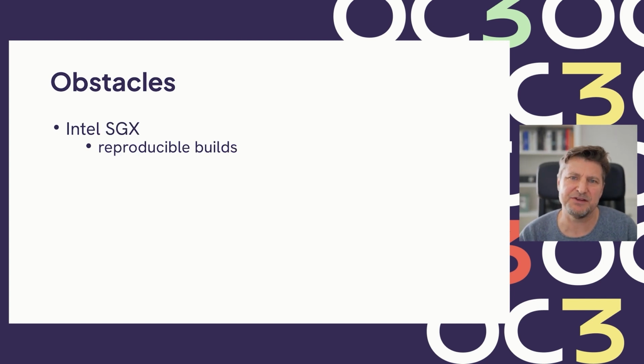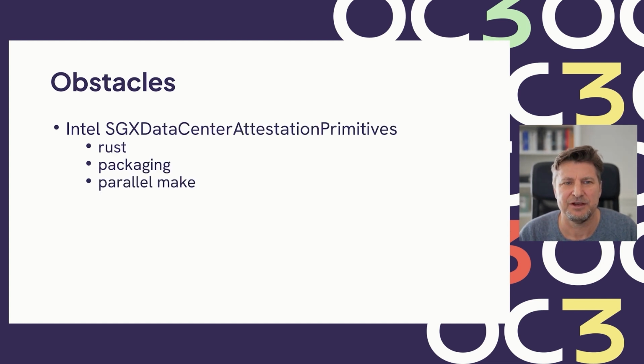Another thing is the base Intel SGX libraries do not compile reproducibly, because Intel decided to add some C++ microservice stuff which adds zip files to the binaries, which also include creation timestamps. In the Intel SGX data center attestation primitives, Intel added 2 Rust crates for attestation last year, but they contain some unsound FFI code. Also, the install and packaging process is a mess. In addition, the whole project does not even support parallel make.